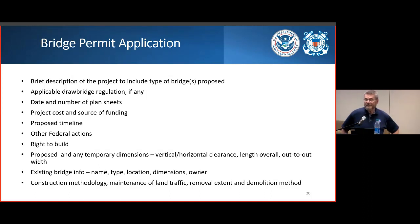Proposed construction timeline. Try to give us at least a good snapshot of what you're anticipating, with the understanding that some of this stuff could potentially be a little bit fluid down the line, but at least try to give us a pretty good conceptual basis that we can work with.